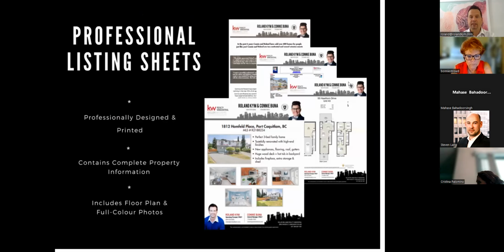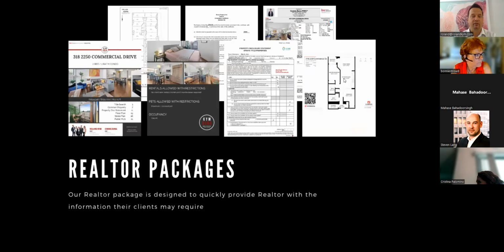We do professional listing sheets for all our properties. We might bring along a sample or two, especially if I'm at a listing presentation and I've sold a similar property nearby. If I can find some leftover listing sheets, I bring that with us so they can see the quality. They can also, again, reconfirm that we're selling properties just like theirs around the corner.